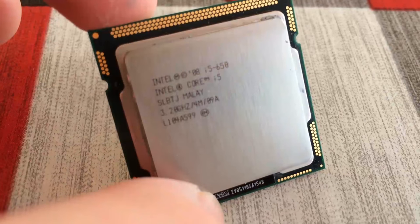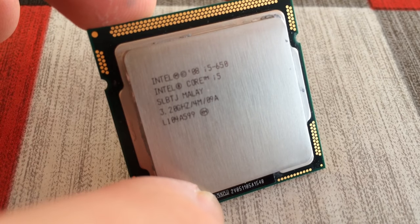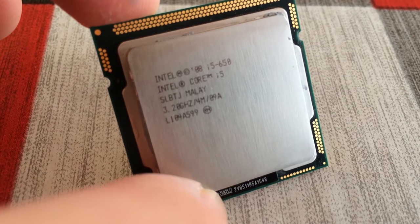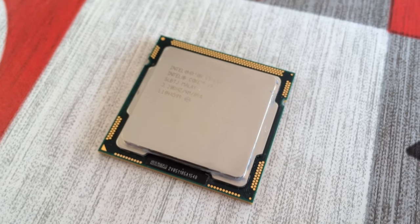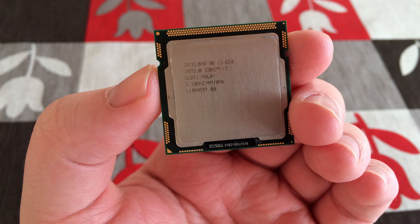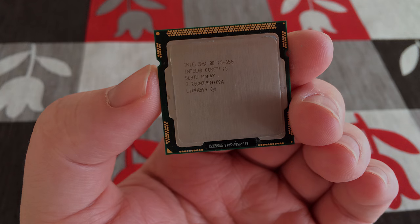This is my i5 650 that I bought as part of a motherboard bundle for £60 a while back, but on its own it can be found used for £30 and about the same in dollars too, which in my opinion makes it a pretty good deal despite its age.